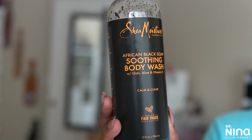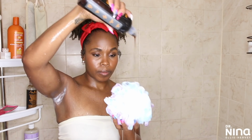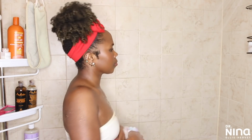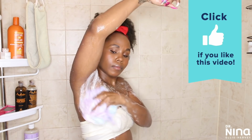I rinse off thoroughly, and I try to get a good shave in about 2 to 3 times a week. I wash my body 2 to 3 times per shower. So my last wash is usually my black soap wash by Shea Moisture. Love this stuff. It's great for eczema and psoriasis, itchy skin, and textured skin. It's been great for me. Again, the objective is to get clean, right?